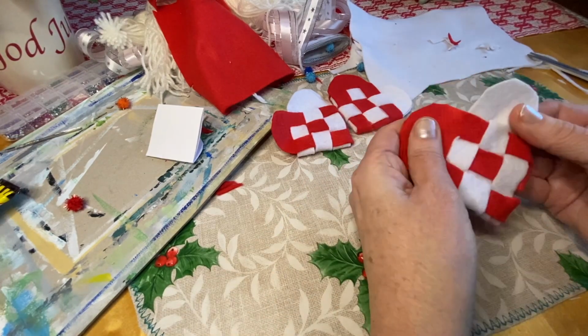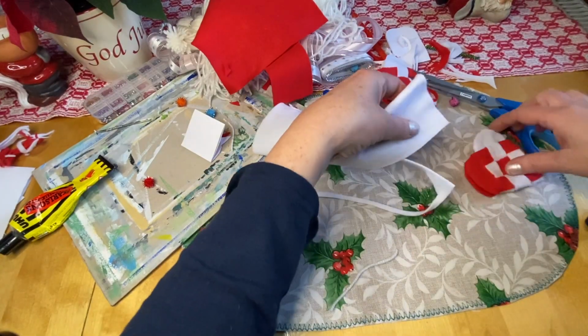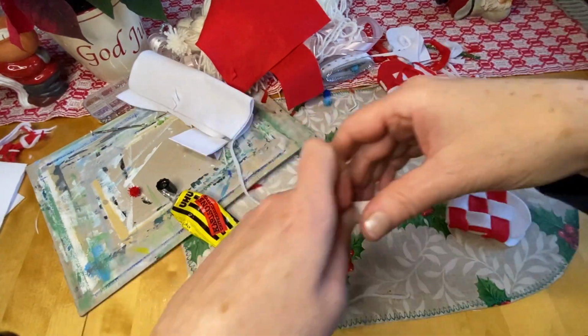I always try to make some type of craft before Christmas because it gets me into the cozy Christmas spirit of things, and I think that's what I want most out of Christmas, is to feel cozy.